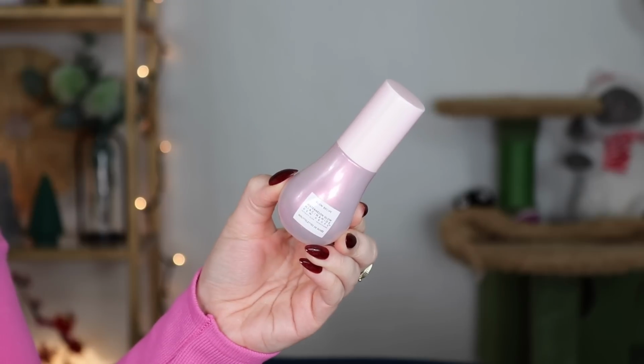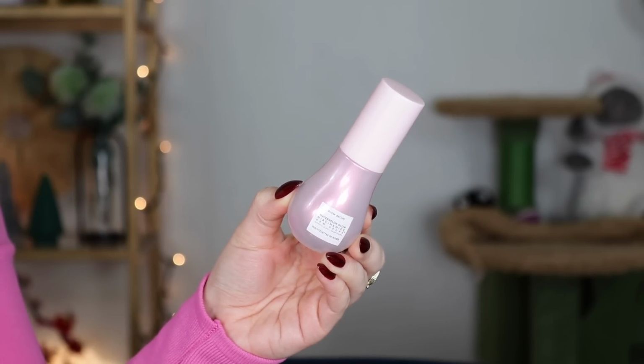But these are the Glow Recipe Watermelon Glow Niacinamide Dewdrops and Hue Drops. I only have the mini of the Dewdrops, and I've already used probably half of this. It's a pretty small mini, so I don't think this would take too long to finish, and I actually think this would make a great mixer for some of the other products that I want to pan next year. So that I think I will enjoy panning.